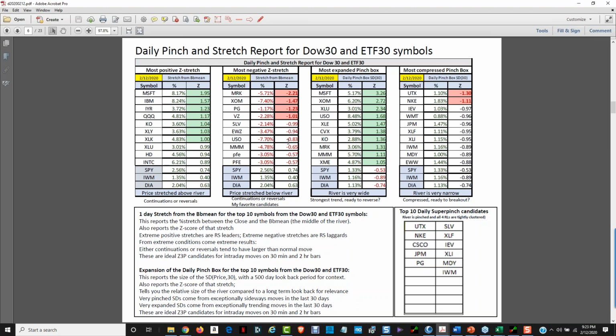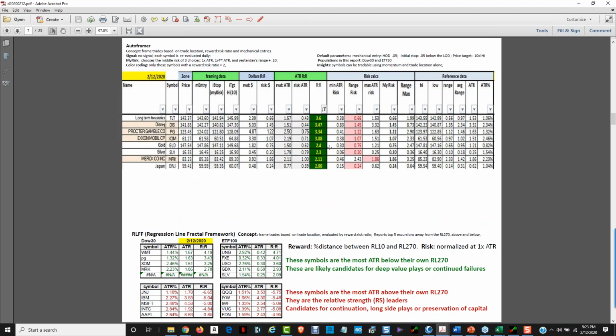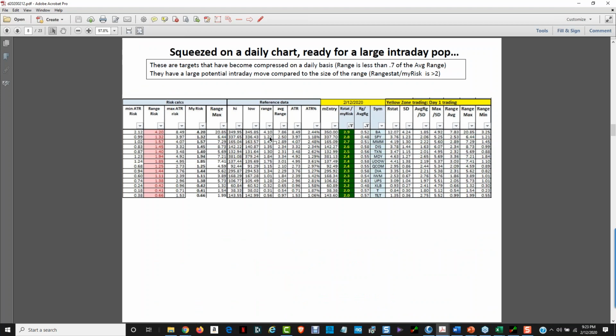And there was a lot of buying pressure today. Now, it gave it up intraday, but it closed higher than it opened, so that may be a turnaround. That's going to be a continuation play. I'll start it with a hybrid frog and then keep a piece for a swing trade if there's more gains. The auto framer typically looks for retracements back to the 10-day high, and there's some good swing trade one-day multiples. Regression line fractal framework for some swing multiples that look attractive as well.